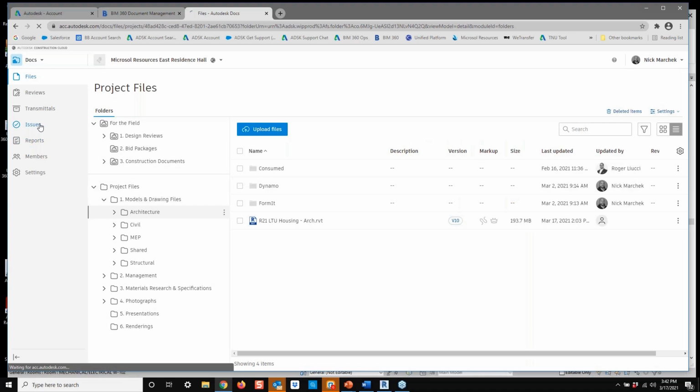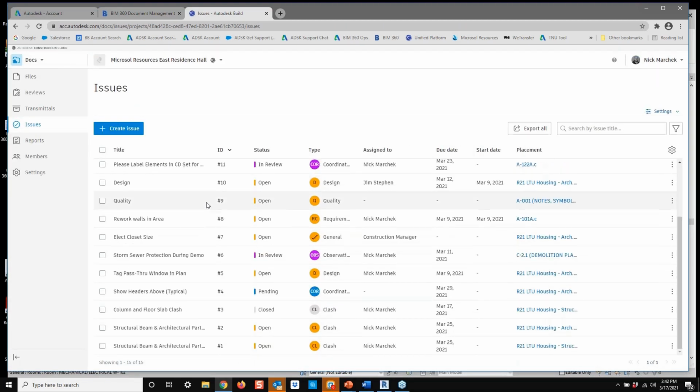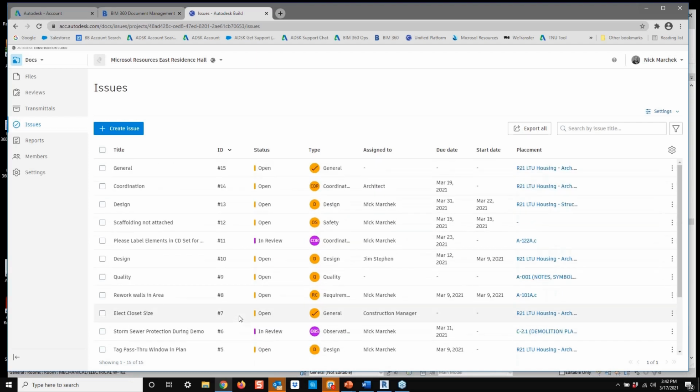More importantly, I have a tab over here called Issues, where you can see all the issues that have been generated in this project from any module that we may be looking at here today, all listed here. So you can track all of these issues that have been generated throughout the entire project.